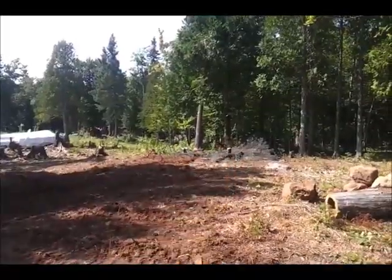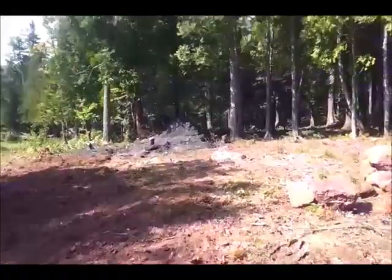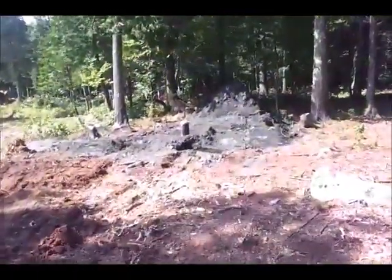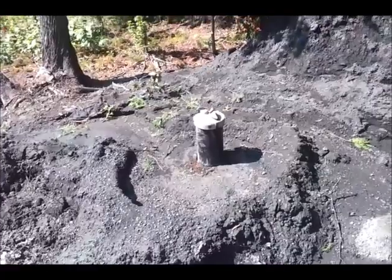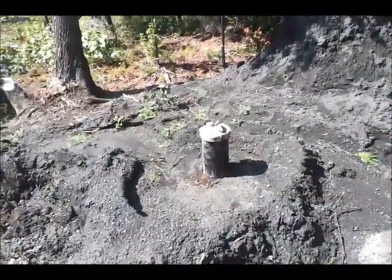And that little thing right there is our future well. Right now it's just a really, really deep, like 600 foot deep, really expensive dry hole with a pipe in part of it. So we haven't hit water yet, and we're gonna get water out of it somehow. Anyway, that's what's going on with that.